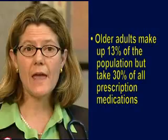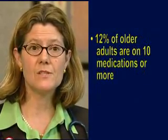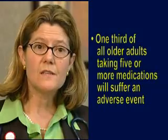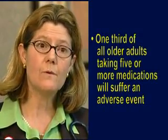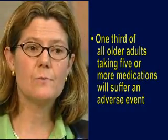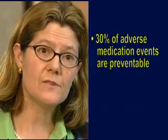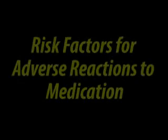When you take into account over-the-counter medications, 12% of our population is on 10 or more medications. We also know that for those adults that take 5 or more medications, 1 in 3 will suffer an adverse event. And in some studies done by Gerwitz and colleagues, they found that about 30% of those adverse events were preventable.